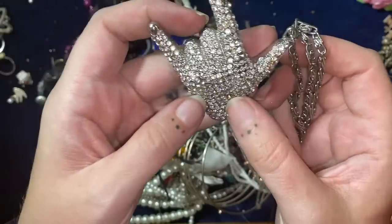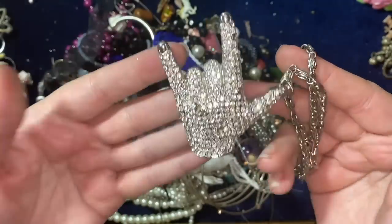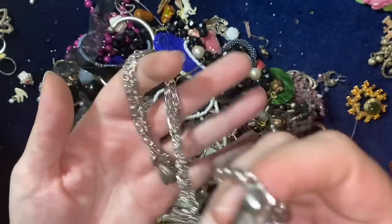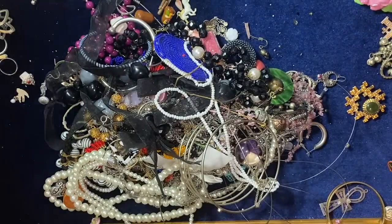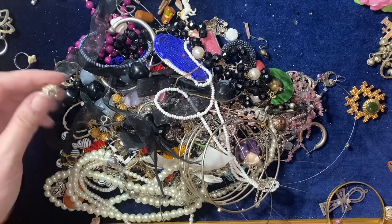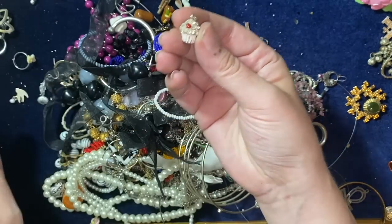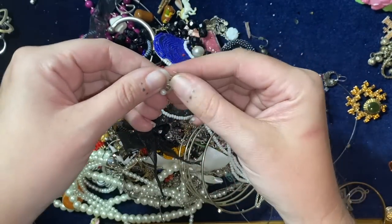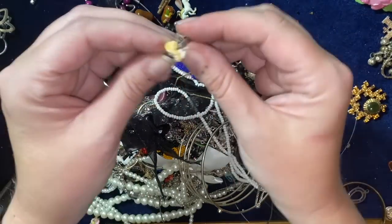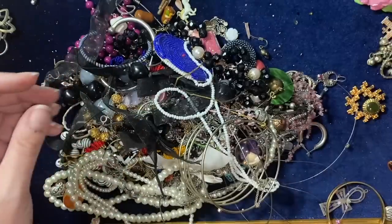Okay, that's kind of cool. Shame it's missing some stones, because I definitely would have sold that. That's cool, but that's going to go into craft for someone to harvest the stones, or maybe they can fix it and put in the stones. That's a tiny little pendant, little cupcake, little birdie. Got a little ring with a fairy on it.